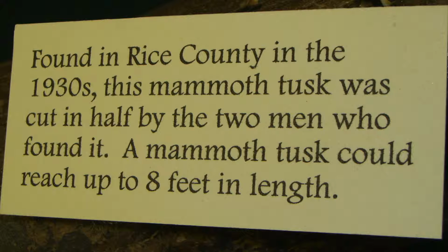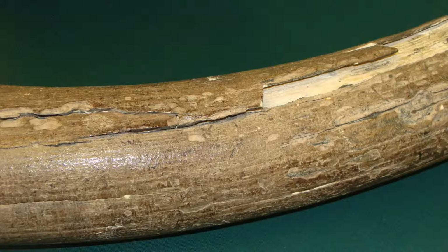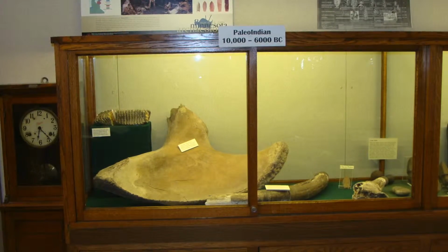The last of the 3 mammoth pieces is a portion of a tusk. The mammoth tusk could be as much as 8 feet long, and our portion certainly isn't that long. It's kind of a quirky little story there, where it was found by 2 men in Rice County. They found it in the 1930s, and they had a little disagreement among themselves about how to handle it, and their decision was to cut it in half. What's neat is that each of them, independently of the other, eventually donated those pieces to the Historical Society. So that's really neat that we were able to remate those 2 halves and have them here on exhibit.